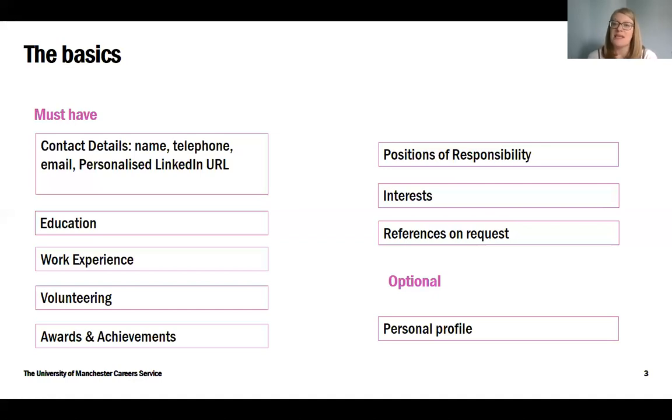Use headings which best describe the content of each section and adapt the headings to fit your needs. For example, you can see here we've got volunteering, awards and achievements, and positions of responsibility. Now, don't worry if you don't have content for all of these sections. Choose the ones which best fit you and your experience.